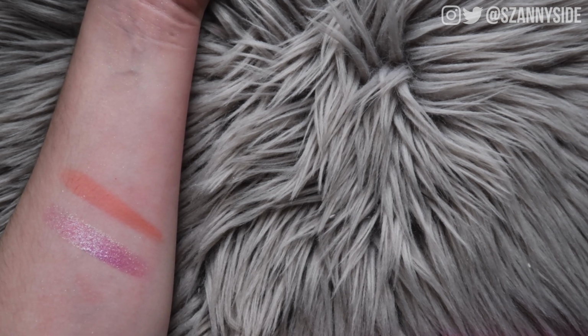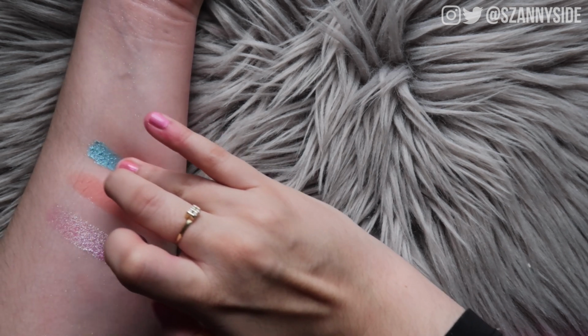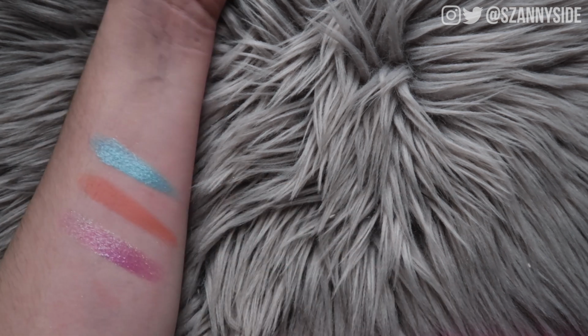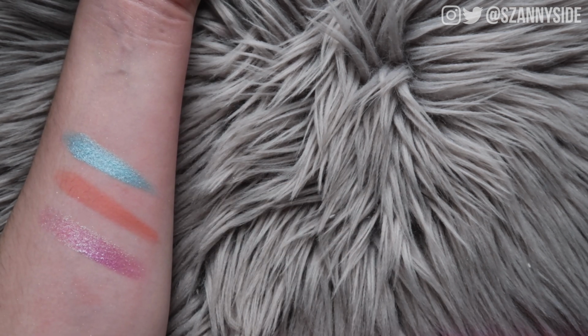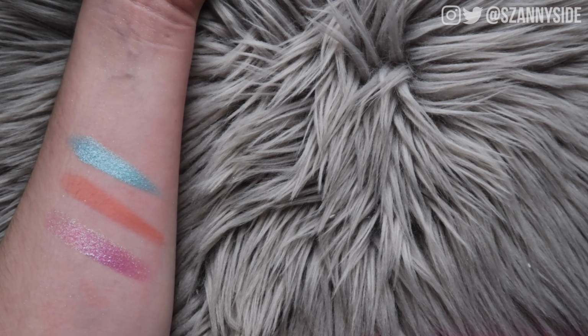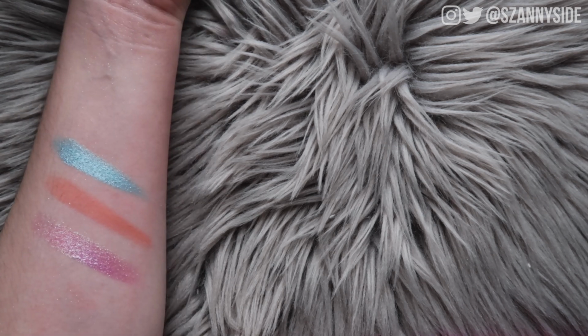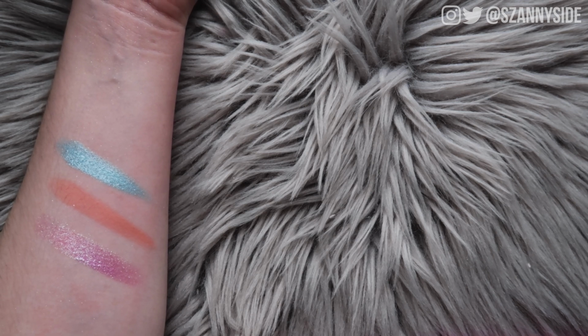Then we move on to Mama Tutorials, which is a beautiful light blue. Again, it has a nice shift to it. It's a bit of an icy blue, but not overly, if it makes sense, like you can see when it shines. Oh, these are amazing.